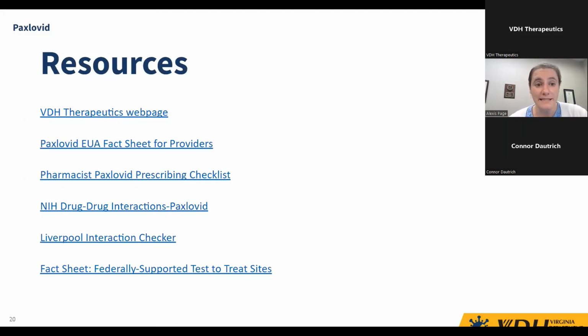So with that being said, if a pharmacist would like to roll out the service of Paxlovid prescribing in the pharmacy, you may do so either for free if you'd like, out of the goodness of your hearts, or you can charge patients for the service of evaluation.